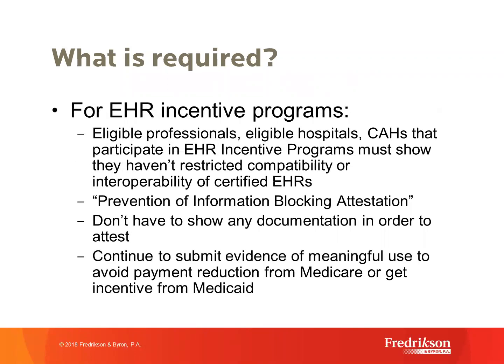Just a bit about EHR incentive programs. I'm not going to get into details of these because there are a lot of details, and we want to keep this focused on the contracting process. But keep in mind that eligible professionals and eligible hospitals and critical access hospitals that are participating in the incentive programs do have to show that you haven't restricted compatibility or interoperability of your certified EHR. There is now a requirement that you attest to 3 specific statements about how you implement and use your certified EHR technology. Those are together referred to as the Prevention of Information Blocking Attestations.